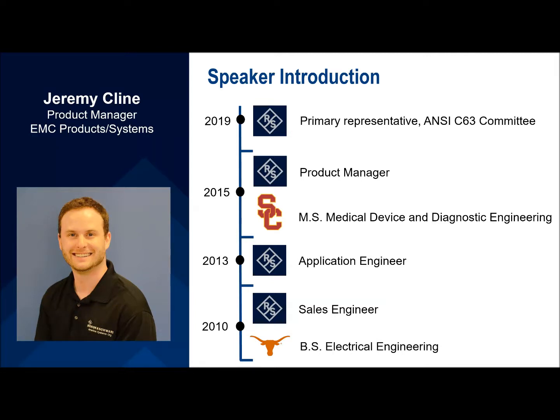I actually started on the sales side with some of our general purpose products. I became an application engineer. Back in 2015 is when I moved over to the marketing side of the company, and I was in charge of our mobile network testing portfolio. That's where some of my papers and presentations about interference hunting and direction finding came from. And I became the EMC product manager back in 2018.